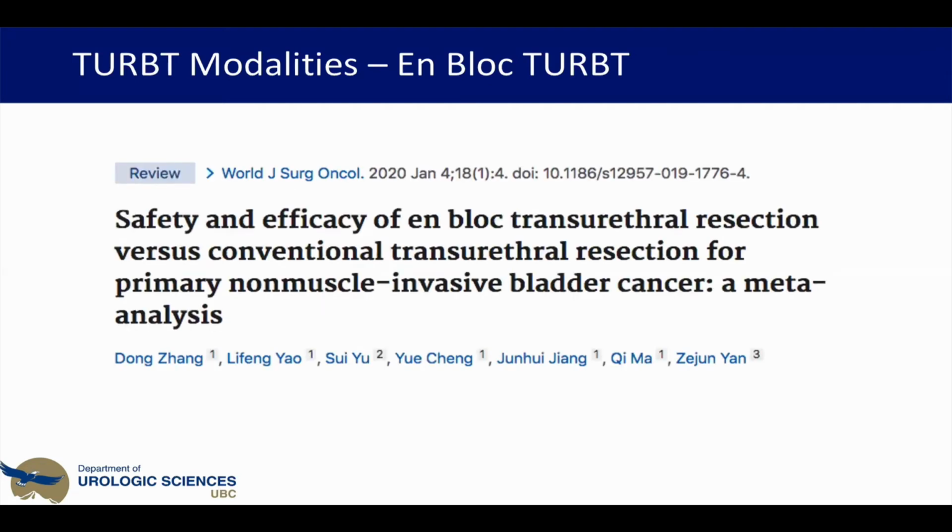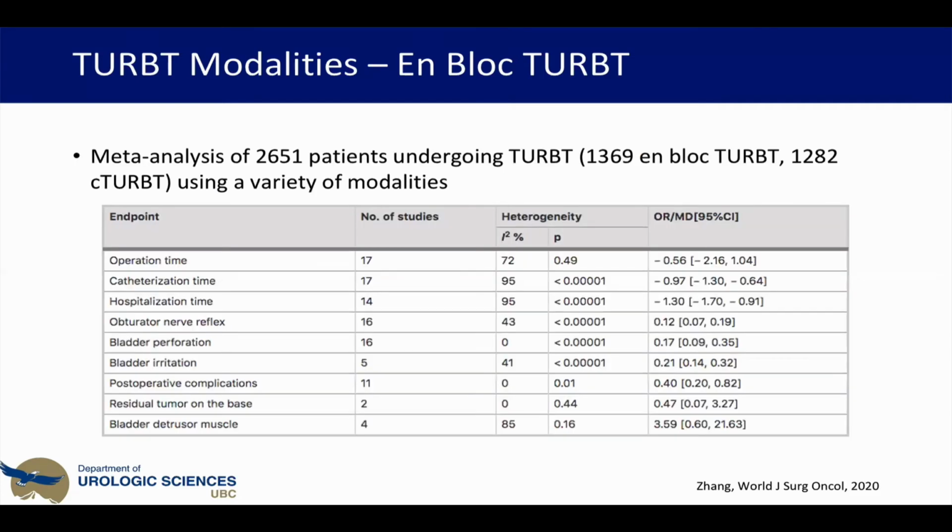In order to directly compare en bloc and conventional TURBT, we have a meta-analysis that was published earlier this year. Previously in 2016, there was another meta-analysis that suggested en bloc TURBT had a lower recurrence rate. However, several RCTs since then showed no difference in recurrence rate, and this is the updated meta-analysis from this year. It covers 19 studies and 2,651 patients, approximately half undergoing en bloc TURBT and the other half undergoing conventional TURBT. En bloc was completed using a variety of modalities again.